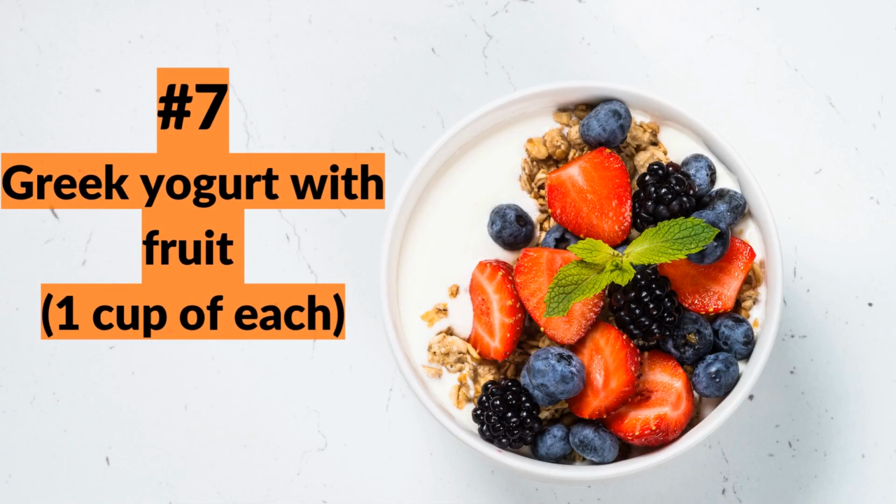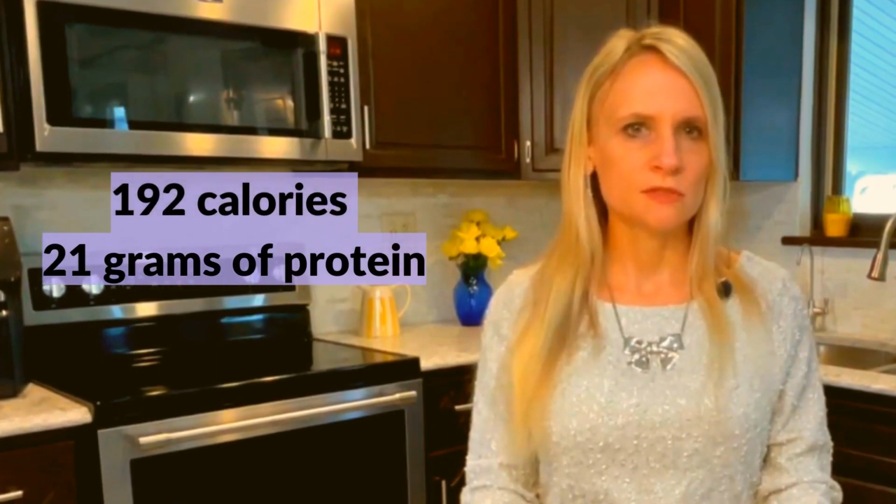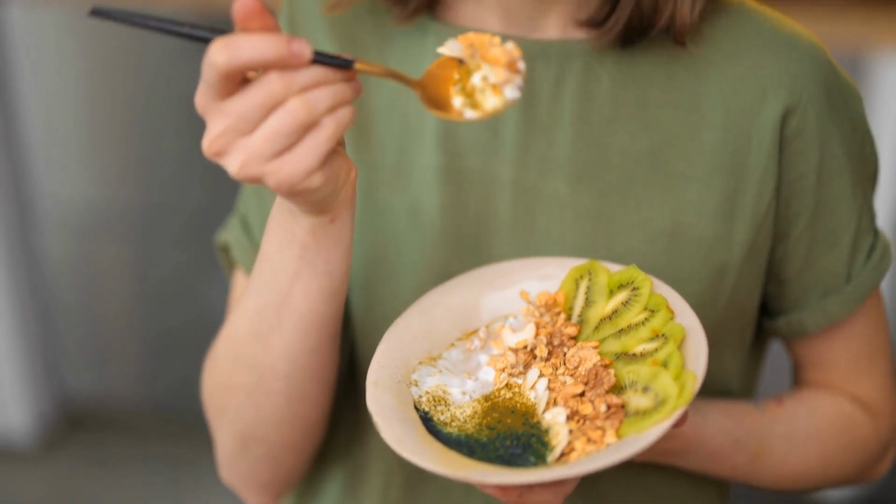Number 7 is Greek yogurt with a cup of fruit. This offers great nutrition, but it has 192 calories, which may be more calories than you'd want in a single snack. If that's true, what you can do is have this as part of your breakfast and add more to it to make it an actual meal. You can also eat a smaller portion of the fruit to cut back on calories.